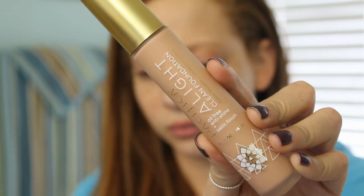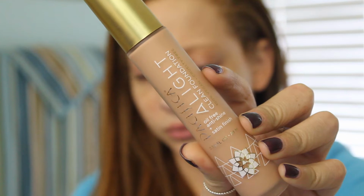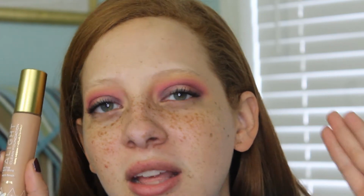Okay, so for my foundation, I'm going to be using my current favorite. This is the Pacifica A Light Clean Foundation. If you'd like to go see my initial thoughts on this foundation when I tried this out, as well as their concealer and their setting powder, I will leave that video up in the cards.